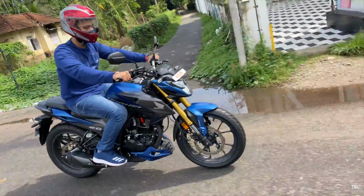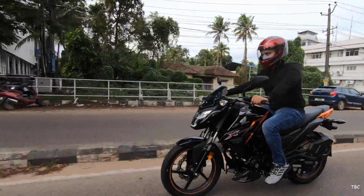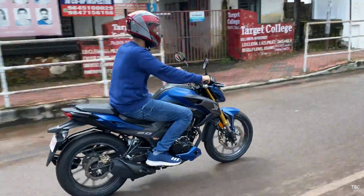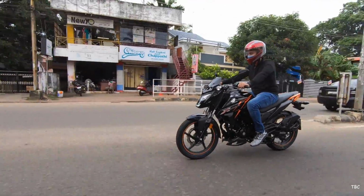Honda's Hornet and X-Blade have now been updated to their BS-6 versions, and interestingly one of the updates is a major one while the other is basically at the core. The major update has happened with the Hornet, which is now Hornet 2.0, while the core update has happened with the X-Blade, which is now the X-Blade BS-6. So from the two, which one should you buy? Well, this video is to help you with that.